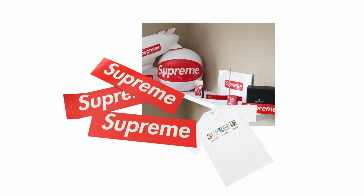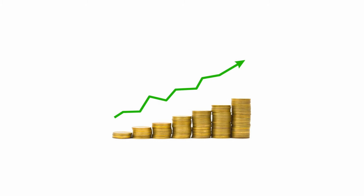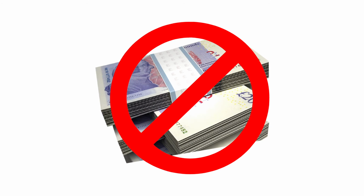You can pick them up for anywhere between £10 to £30. You can flip those on. You can make serious money just off the smaller items when you're starting out. You don't need to put a lot of money up. You don't have to have lots of money to go into reselling.